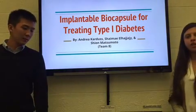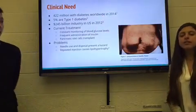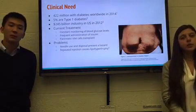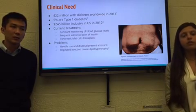And today we're going to present you our device, which is an implantable biocapsule for treating type 1 diabetes. Diabetes is a metabolic disease in which the body is unable to produce any or enough insulin to control glucose levels in the blood.